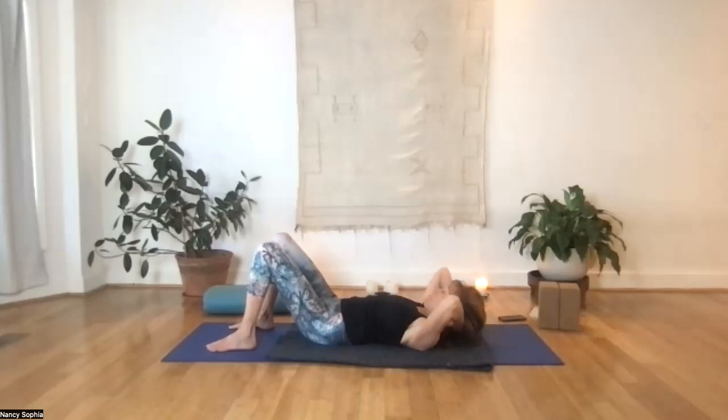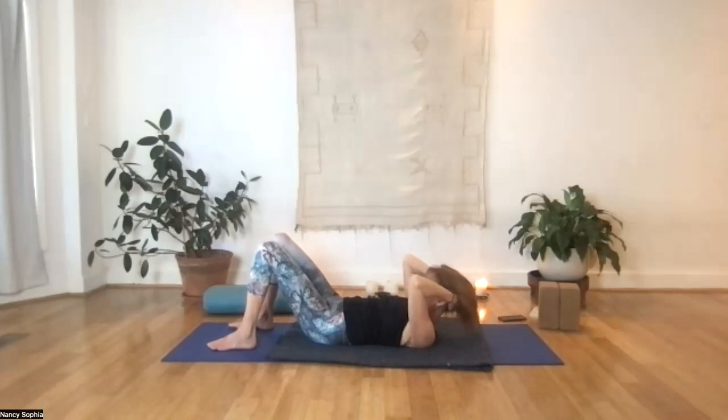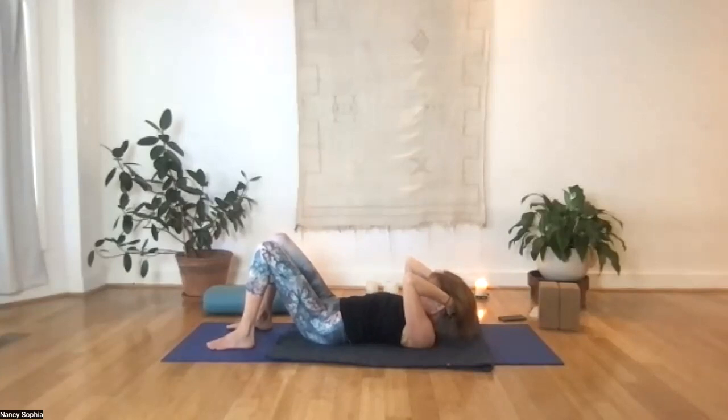Now bring your hands to your head and let's just lift it up. And as you're lifting your head and stretching, look to see that your knees are right above your hips and press towards your sacrum so that your pubic bone's not pulling up to your belly, but moving away from it. So you're going to see that.